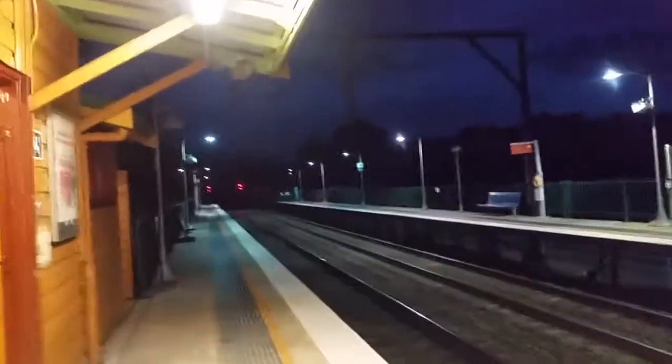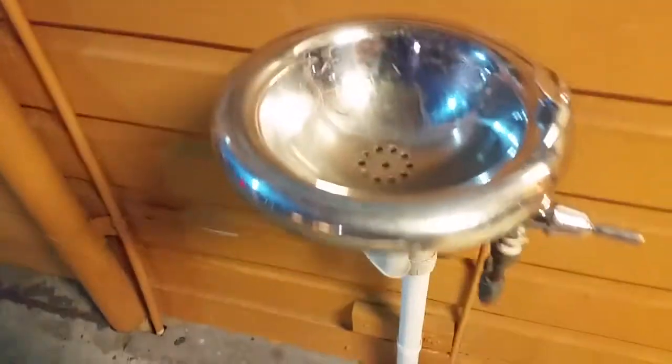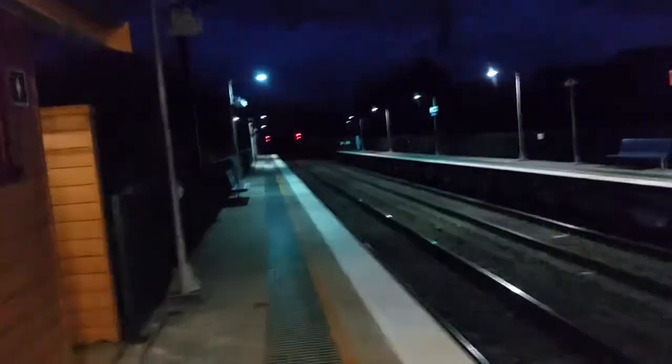And the Cowan Railway Station sign. And here's the waiting room. Pretty bland looking, just a wooden shed pretty much. Got a bubbler, if you need a bubbler. And that's pretty much the rest of the platform.